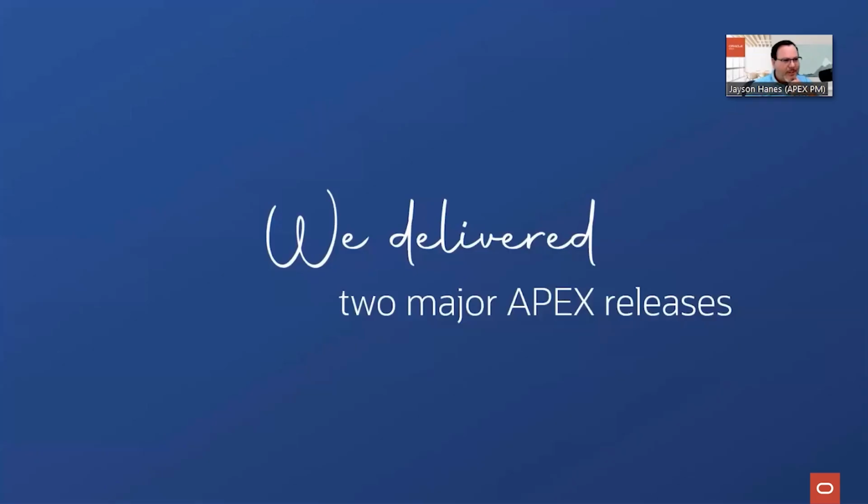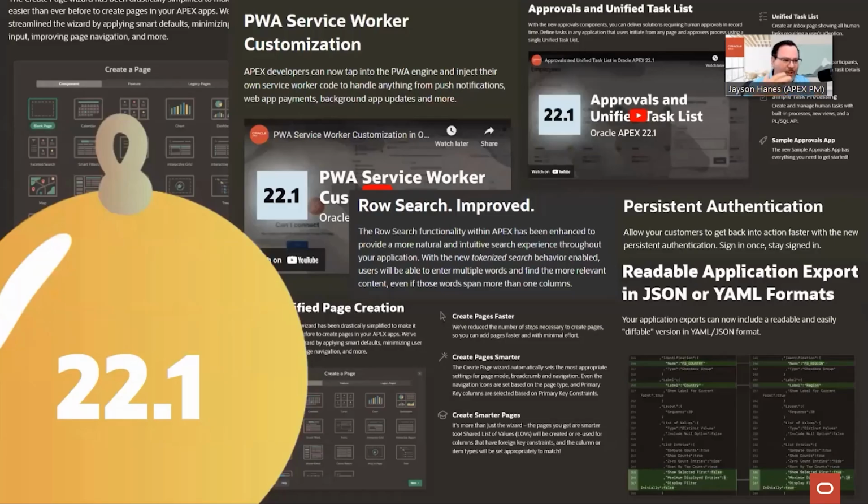In retrospect, we delivered two major Apex releases this year. We're very excited about all those new features that have come into these new releases, and to be able to have conversations about what the various features can deliver to you and your users. Here's 22.1: a bunch of screenshots, PWA service worker, the approvals and unified task list for workflow, readable application export in JSON and YAML formats. Those are just the tip of the iceberg of what came out almost a year ago, it feels like. At the beginning of 22, Apex 22.1 came out, May, I think it was.